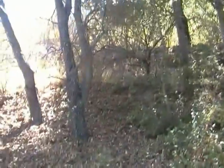Impenetrable pretty much by humans, unless the human wants to get a machete and hack your way through that, hike up through that, deal with the ticks, the snakes, the stickers and the poison oak. I have done that. I have done that lots. It's not that rewarding.